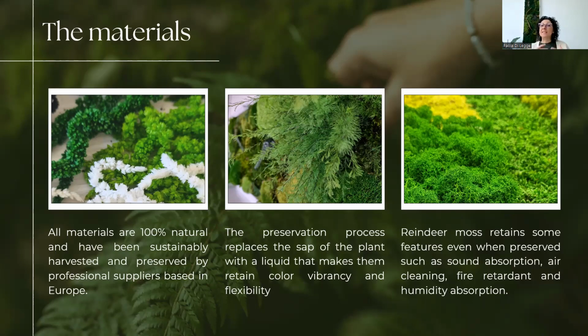I know these are things that people are really curious about. So I also wrote some articles in my blog on, for example, how to use moss art as an indicator of the humidity levels indoors, the properties. There is a lot to say about it, but it's really amazing, the properties that these textures, these materials keep, even if they are not alive anymore. So this is very interesting.